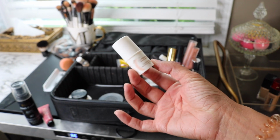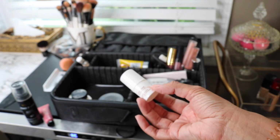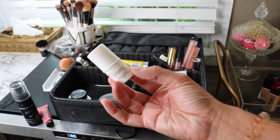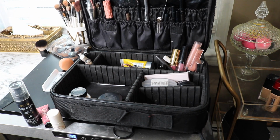I also have this in here, which is my Embryolisse. It's like an eye stick to hydrate the under eye area. Don't really use this a ton. Just going to keep it in here if I'm feeling extra tired or looking extra tired. You can apply this before your makeup. Okay, moving on. I'm actually going to move on to brows.